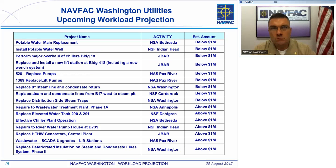For utility infrastructure repair projects, you have in front of you a listing, not inclusive of everything. These are the ones that we have just the best feel for of what we believe we're going to have on the street in FY13 for award. You can see on the left-hand side the project name, which I won't go through all those, but that gives you a listing of what those projects are, as well as the location for which they are located. And again, the estimated amount, whether it's above or below $1 million, to kind of give you a generic idea of the breadth and scope based on cost. Next slide.